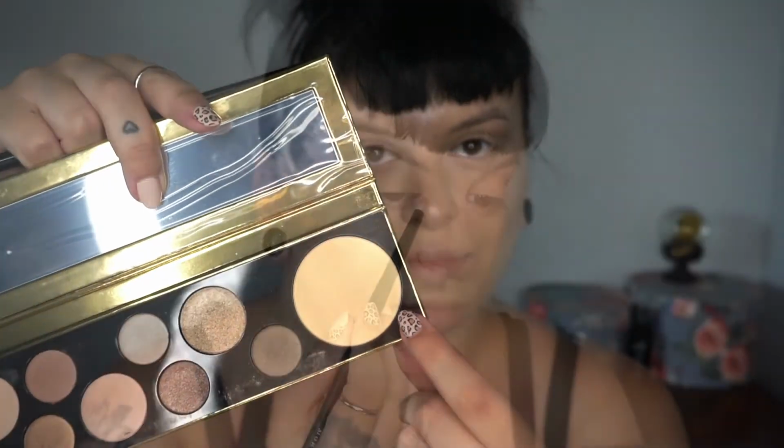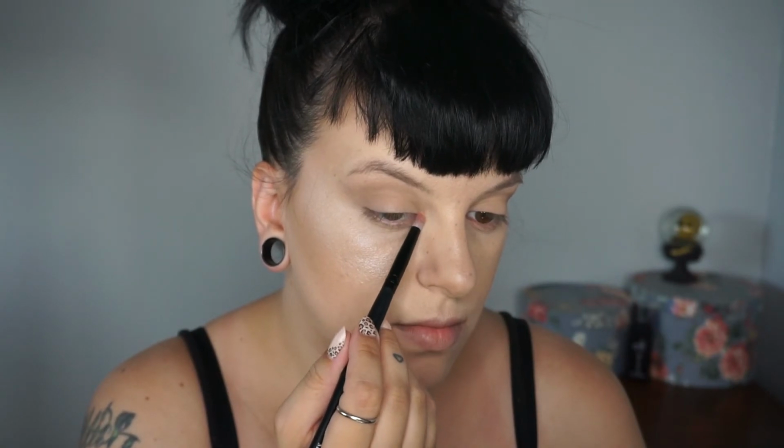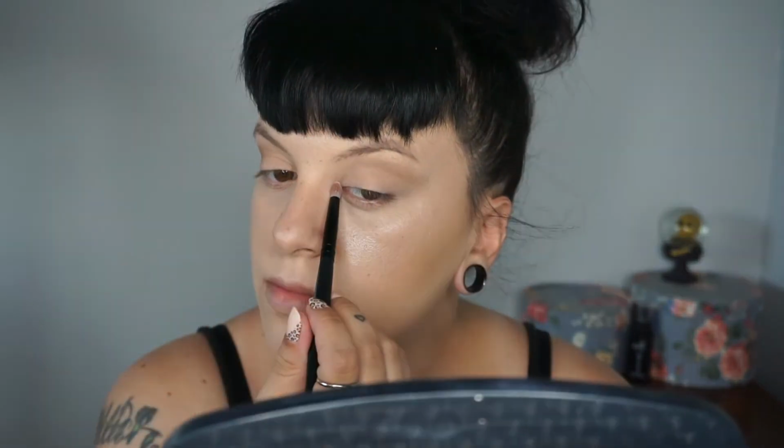Next, I'm going to be going in with that gold color and popping it into the inner corner of my eyes, just to create a very bright, beautiful highlight. And then I'm going in with my mascara from NYX and applying it, and a lip gloss as well. The Butter Gloss is so good. If you haven't tried it, it is also a NYX product.